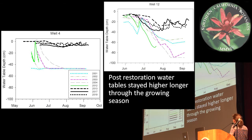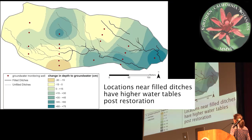The colored lines show sharp declines over the growing season, whereas after restoration occurred, the groundwater levels stayed high throughout the growing season in all years. So that's pretty encouraging.